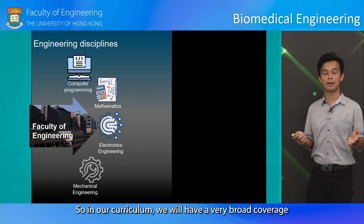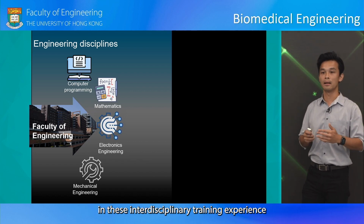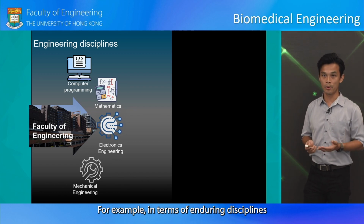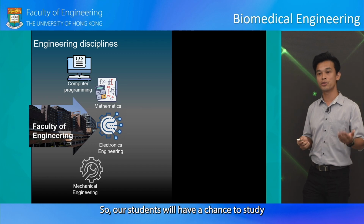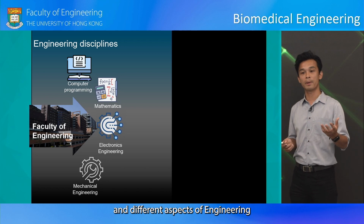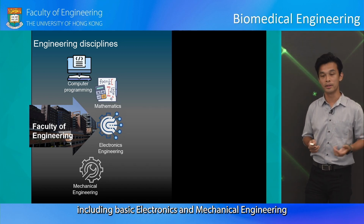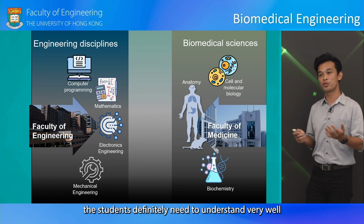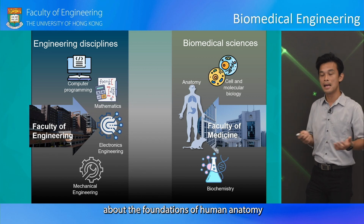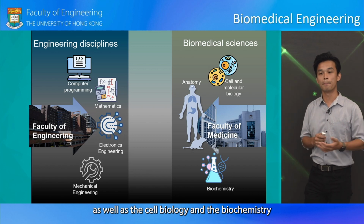So in our curriculum, we have a very broad coverage in what we call the interdisciplinary training experience. For example, in terms of engineering disciplines, our students will have a chance to study computer programming, mathematics, and different aspects of engineering, including basic electronics and mechanical engineering. On the other hand, the students definitely need to understand very well the foundations of human anatomy, health and disease problems, as well as cell biology and biochemistry.